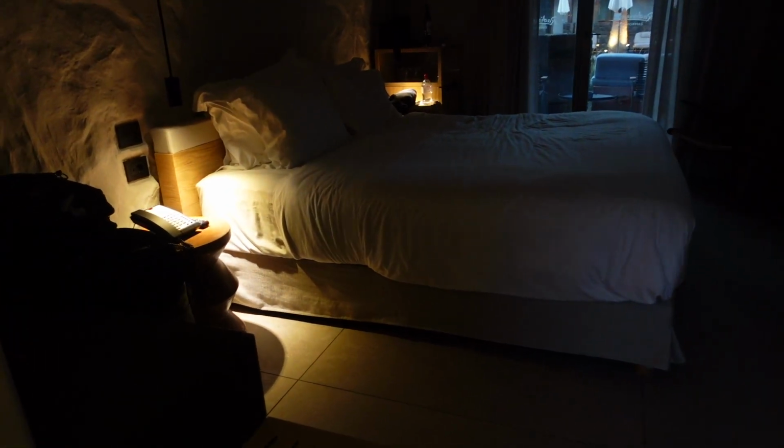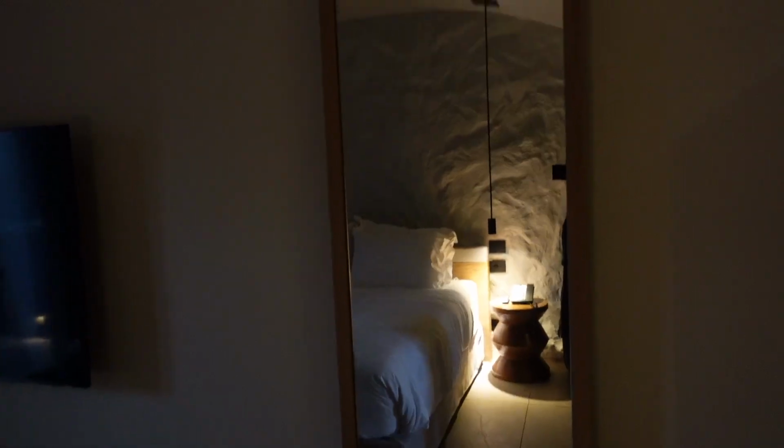And then moving back to the bedroom, we've got our king size bed. It was probably even bigger than this. I don't actually know the size. And then it's just got a bench. We've got a full length mirror so that you can see your outfit when you're getting ready.